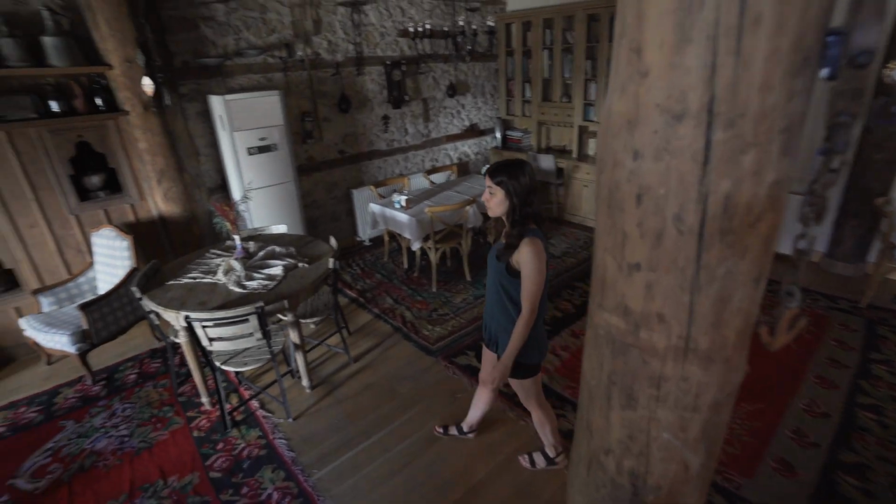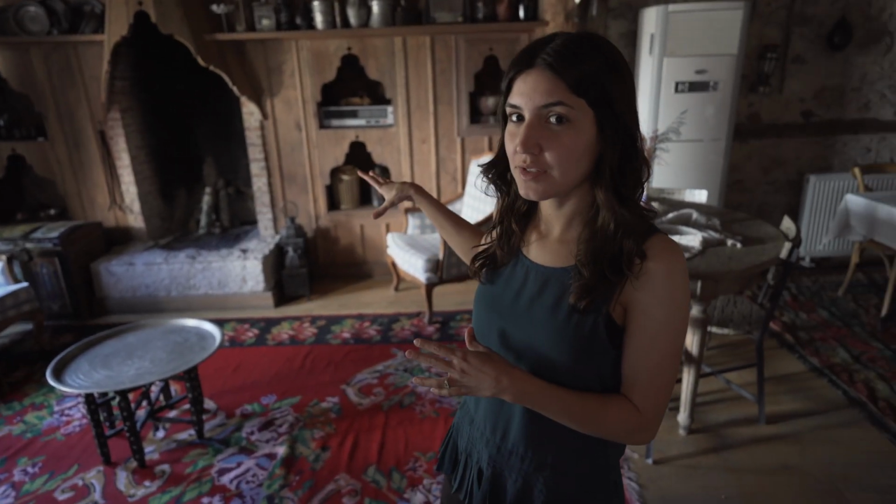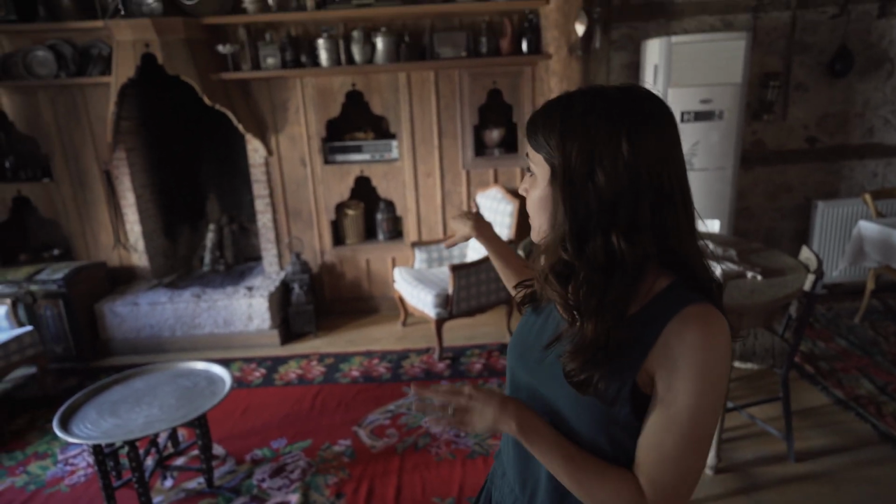Now we're going to go to the bottom floor because there is where they have the kitchen and a bar area, which I think you'll enjoy because there's a ton of wood all over the place. So here, as you can see, there's no shortage of rugs because they're all over the place. I like this feature on this wall because there's a fireplace and some of the little nooks.